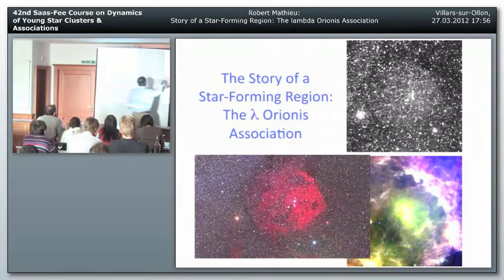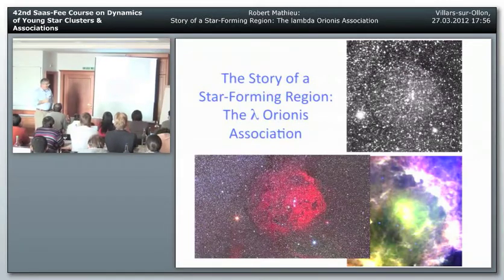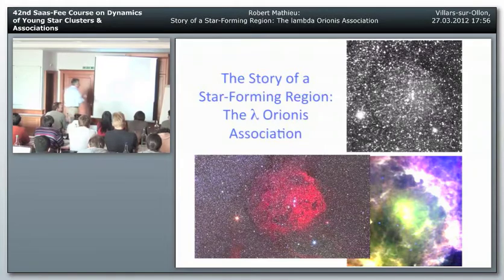Lambda Orionis is the brightest star in the head of Orion. That said, it's not a very bright star, which often leads to jokes about Orion's wisdom or intelligence. Usually you can hardly see the head is there with the naked eye. It also is the source of one of the most spectacular shells in the IRAS 100 micron maps.